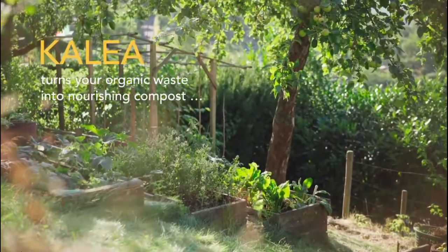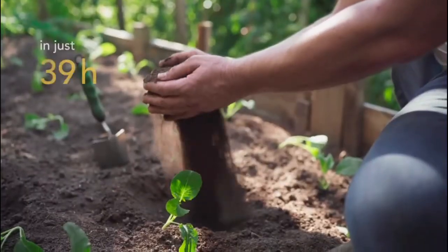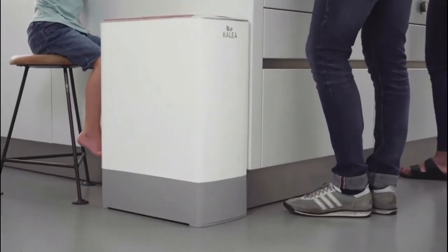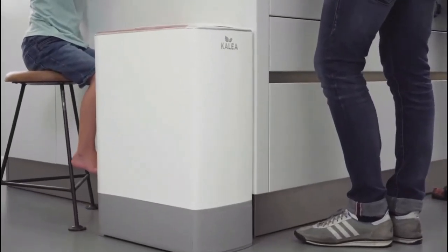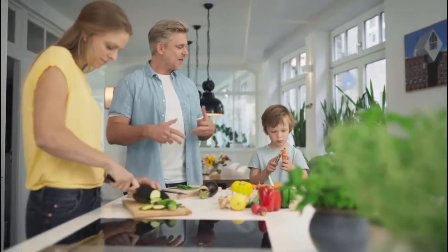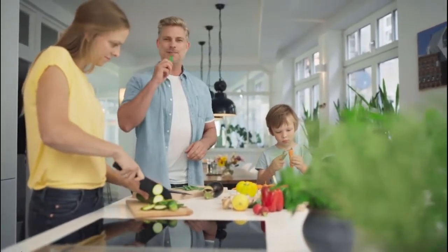Kalia turns your organic waste into nourishing compost in just 48 hours. With Kalia, you can upgrade your kitchen routine. No more smelly garbage, no more garbage hassle. Fresh compost, easily homemade, less stress for you, less methane gas, which is, by the way, 20 times more dangerous than CO2. But no panic. Doing something good and creating environmentally friendly compost is easy peasy.